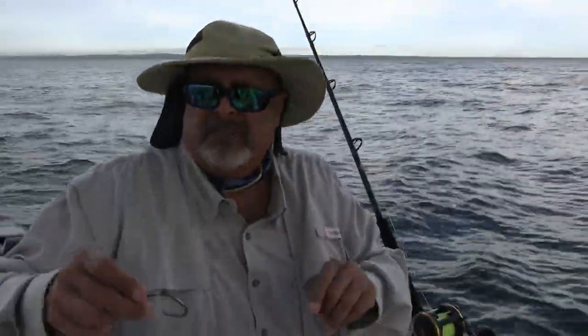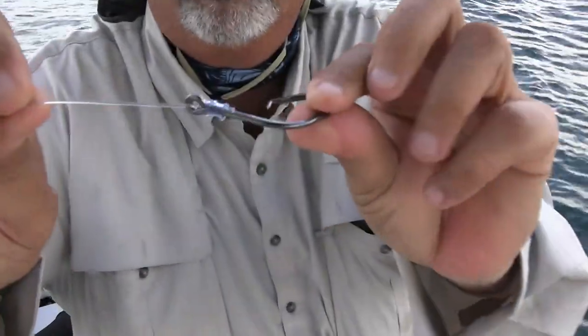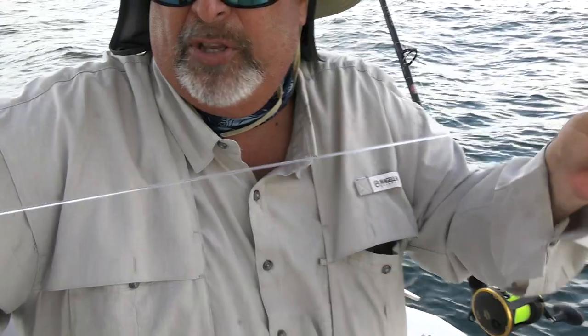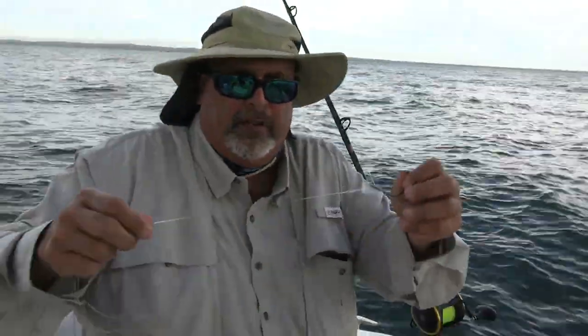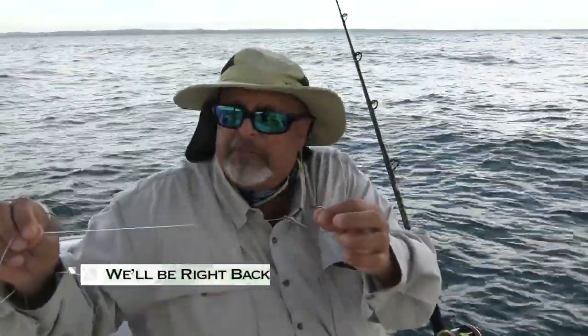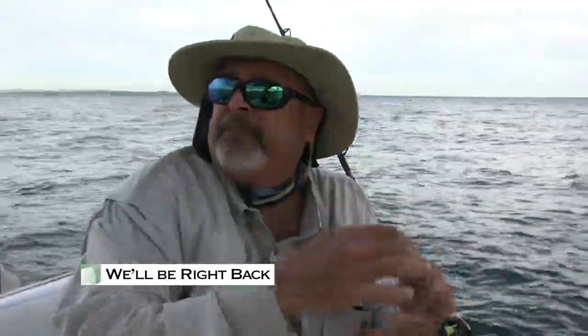So what I'm saying is we use a snell knot around the base, around the shank of the hook. And we're using, this is actually a 100-pound fluorocarbon. And we're gonna put a ribbon fish out or a live mullet and drift them back and see if we don't find a tarpon. Haven't seen them come up.